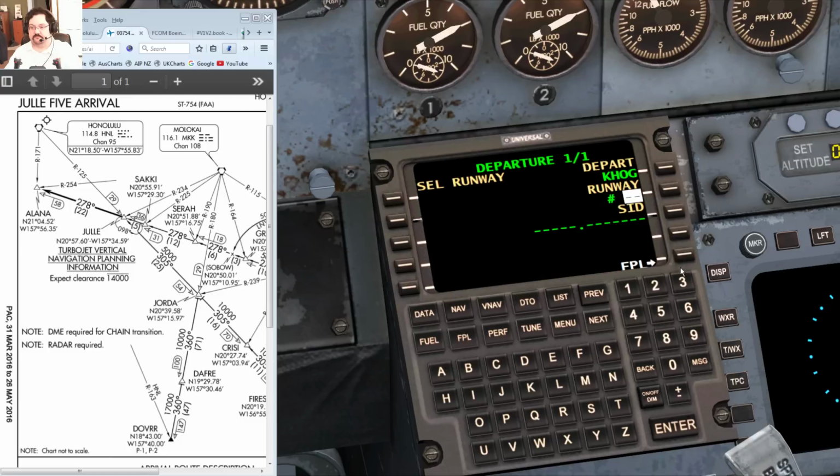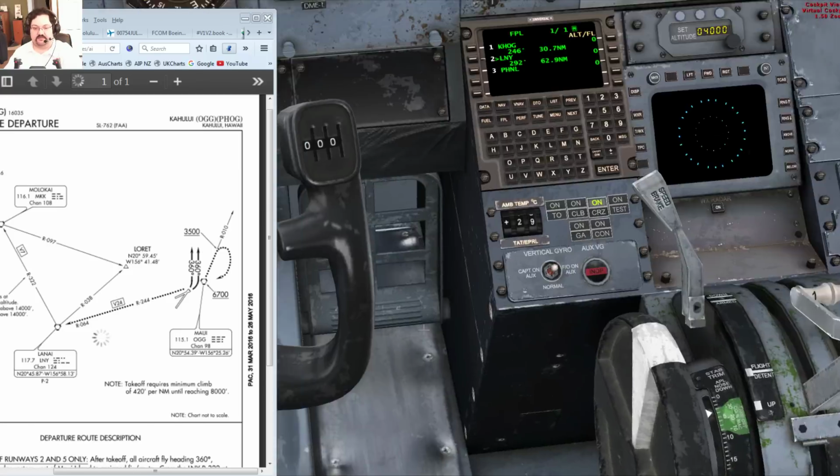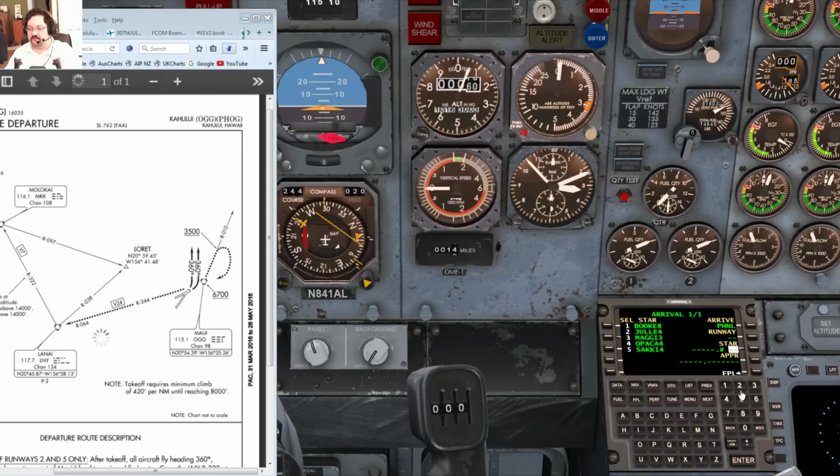And the depart menu. That's good, it just does it all. It's all /A effectively. So we just need to chuck in this OGG 115.1. That's already set. And radial 244. 020. Do the arrival. And the STAR, Julie, from number 2 there. Anabelle and Y, number 4. Chuck that into the flight plan.